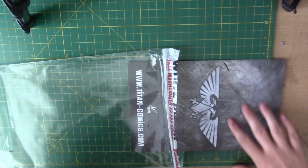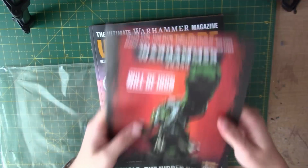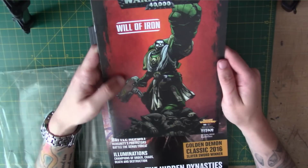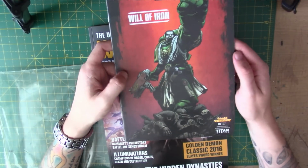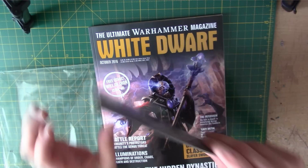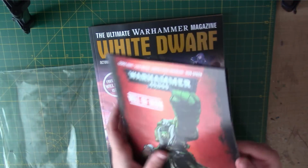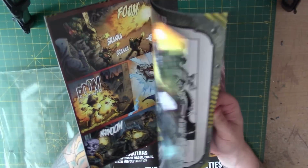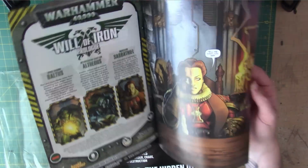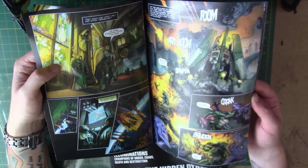And the free gift, which we'll have a look at first, is Will of Iron. So this is a free little comic book, and this is a prologue to the upcoming 40k comic book series. It's quite thin, but it does feel like there's quite a few pages there. I'm not going to go through each page of the comic, but I'll have a quick flick through.